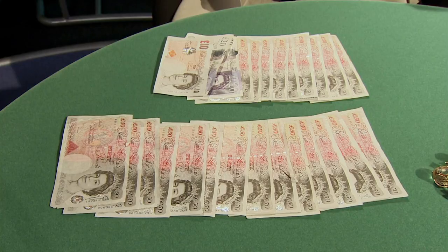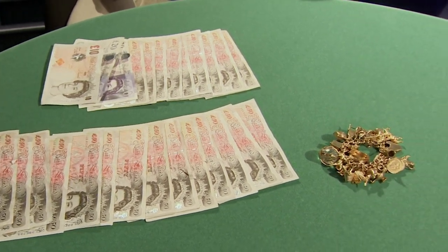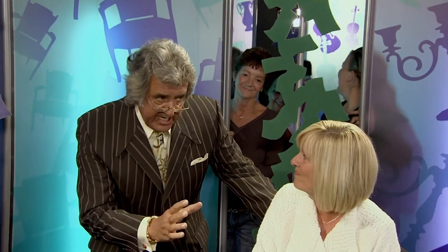Just before you make your mind up here, let me tell you exactly what the independent valuers say. They're saying 12 to 1500. Our dealer is saying £1,200. That is the lower estimate. We've now got to say, come on, give us a bit more money. Try not to be too greedy, but this is where to settle the deal.